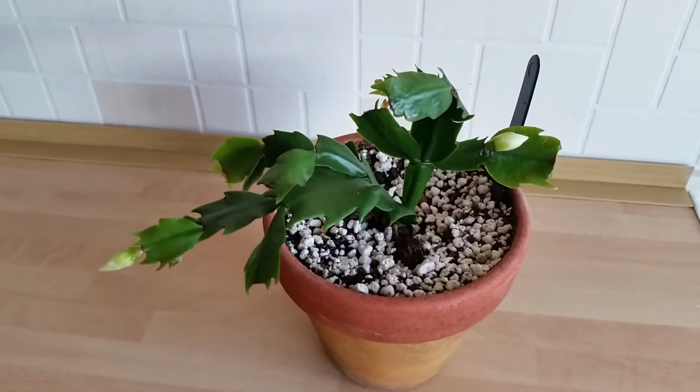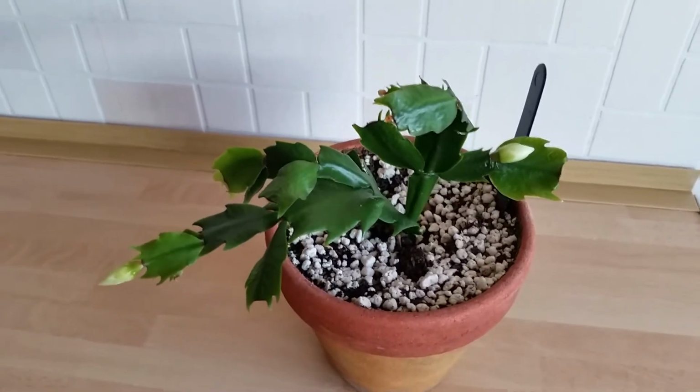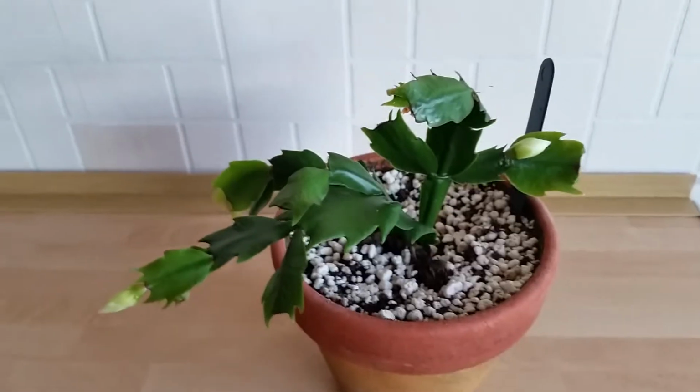So about a couple of weeks have passed, and as you can see, the flowers on my Thanksgiving cactus are coming along quite nicely. This particular one has white flowers, and there's definitely two that are coming along pretty well.